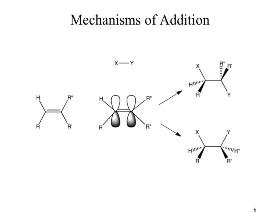What about the bottom situation? They can do both at the side. They both connect to the top. Are these products potentially different? Yes. So what we're going to look at now is the dynamics of our addition reactions and what could potentially come out of these. That top circumstance is what's known as an anti-addition.